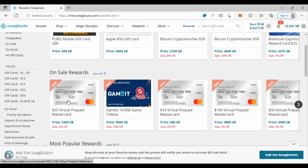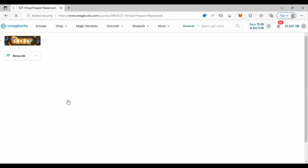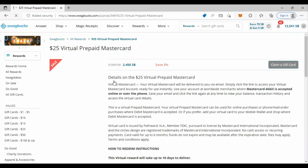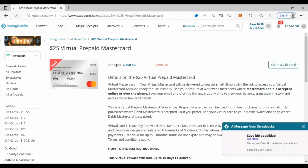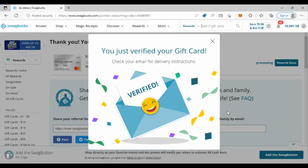So basically, I'm going to click on this one. And I mean, it's very simple. They're going to just make sure you want to claim it. So you'll see here, it was 2,500, now it's 2,450, saving 2%. All I'm going to do is click on claim gift card. And you'll see you just verified your gift card. So very simple. They already have my email on file. So basically it'll take them maybe 2 days for them to send me the gift card.